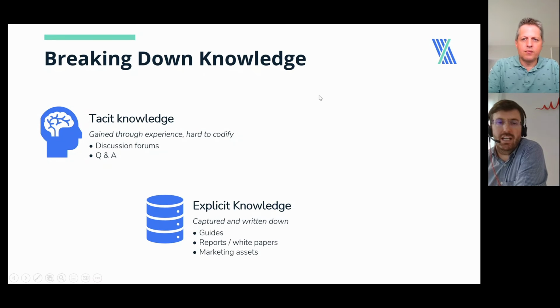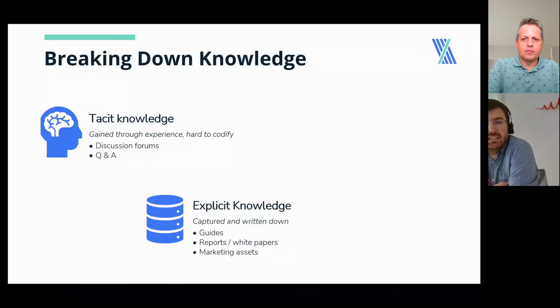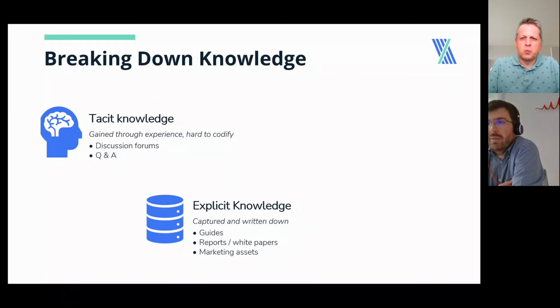The second type of knowledge would be explicit knowledge. So this is the one which I guess most people are probably more aware of. This is knowledge that has been more formally captured and documented, added into user guides, reports, white papers, case studies, that kind of information.